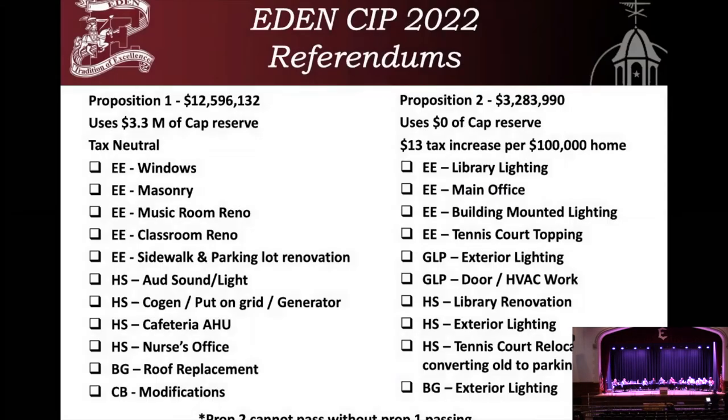All right, so now I'm going to go through what the proposed propositions entail for the project. The first proposition will be a total of $12,596,132. This utilizes $3.3 million of the capital reserve that you, the district, have now, and it would be a tax neutral proposition to the taxpayers.